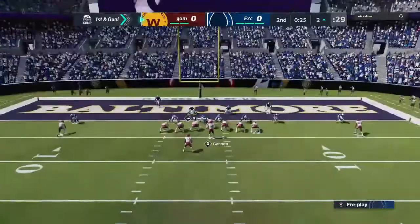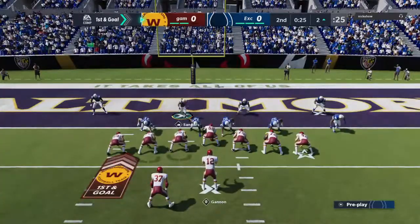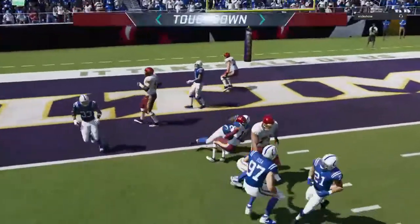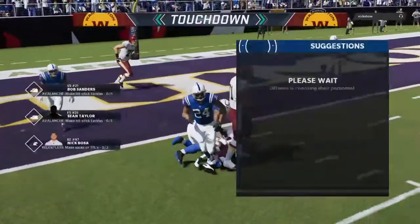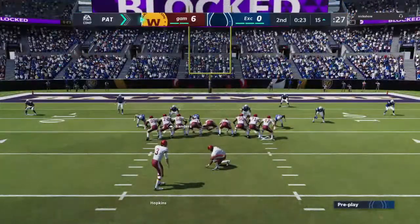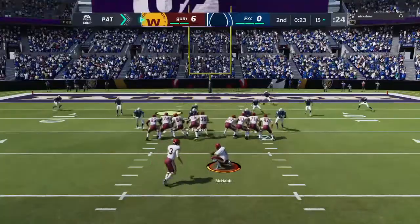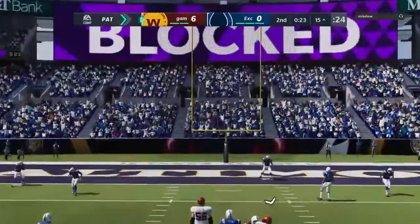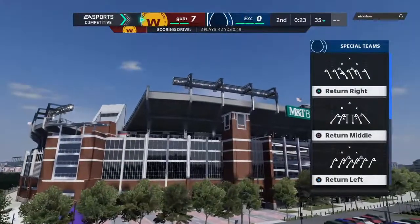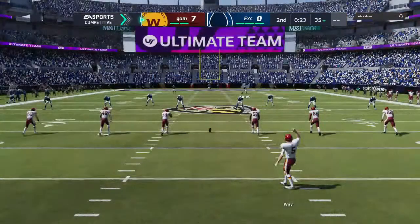Here we go now on first and goal. And they'll try the option on first and goal. Here's a quick throw caught out wide. And this is taken in for a Washington touchdown. Touchdown! Deshaun Jackson there to make the grab as his guys are first onto the scoreboard here this afternoon. It's good, and Washington will take a 7-0 lead. Washington 7, Colts 0.